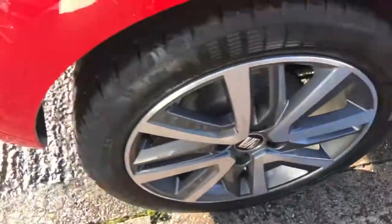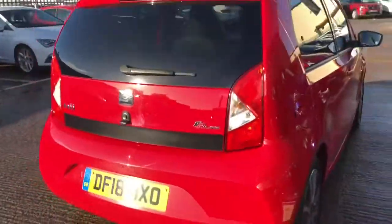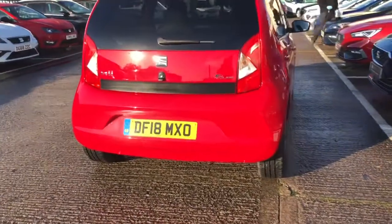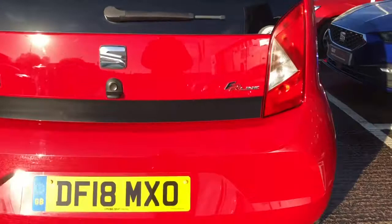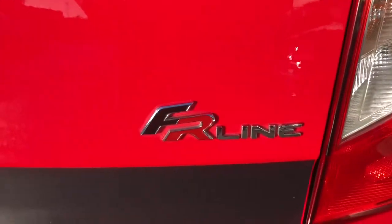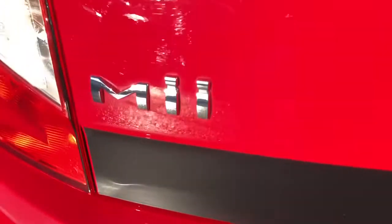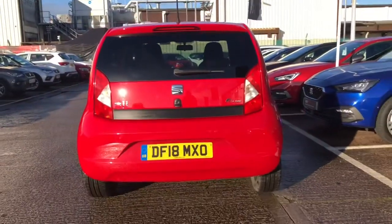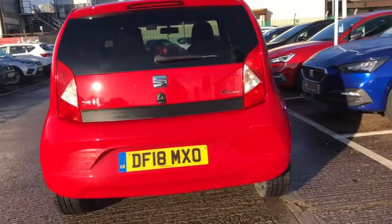The rear window is slightly tinted with privacy glass and it's a 5-door vehicle. As you can see on the back, you've got the Mii lettering as well as the FR line detailing there, with this black strip along the boot, an extra bit of detail, part of the FR styling pack. I'll just show you inside the boot.